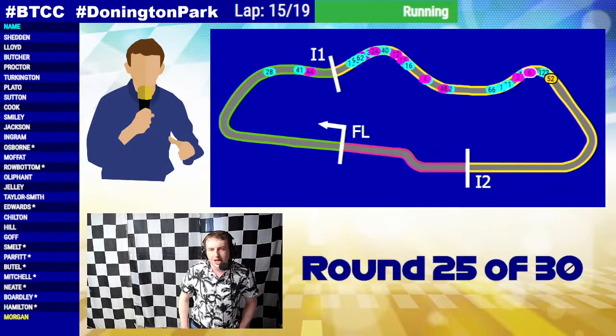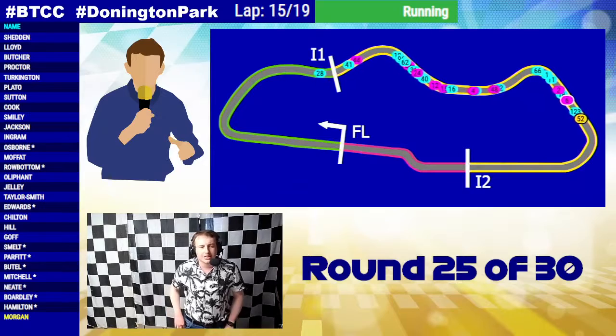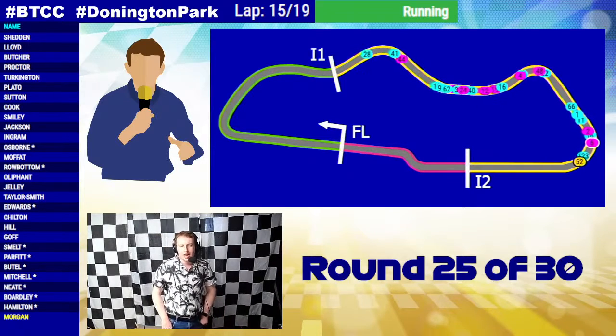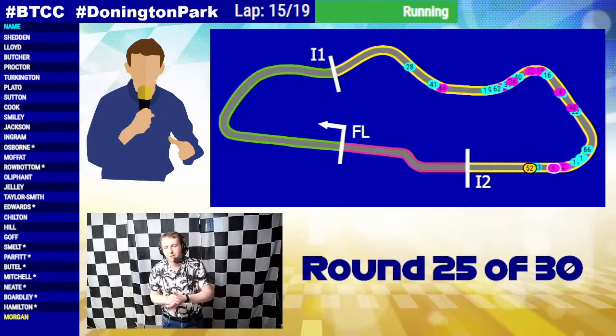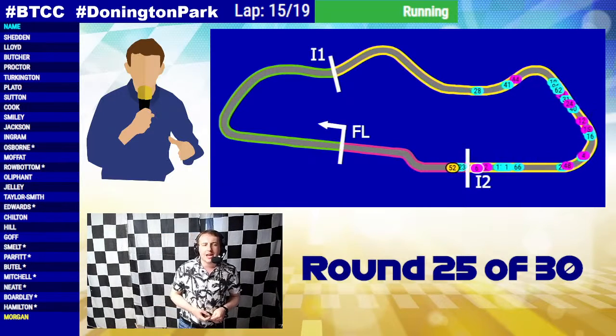Lloyd and Shedden are getting close. Their last gap was 7 tenths. It's closing now. It's now 6 tenths. So a tenth gained is a tenth lost elsewhere on the circuit. So that's one little braking error there as well. But still, Dan Lloyd putting the pressure on Gordon Shedden, finding it everywhere he needs to be.